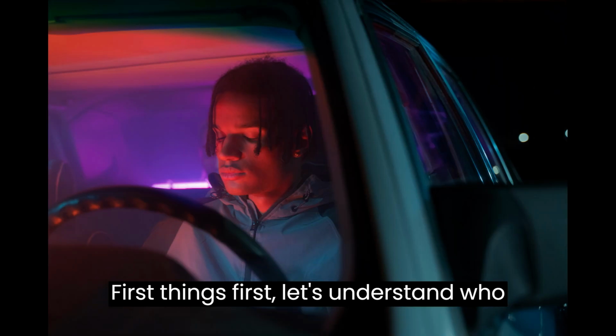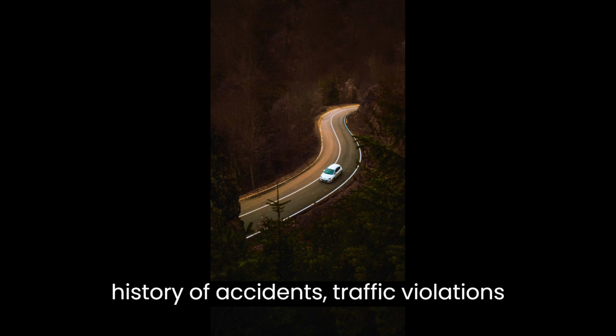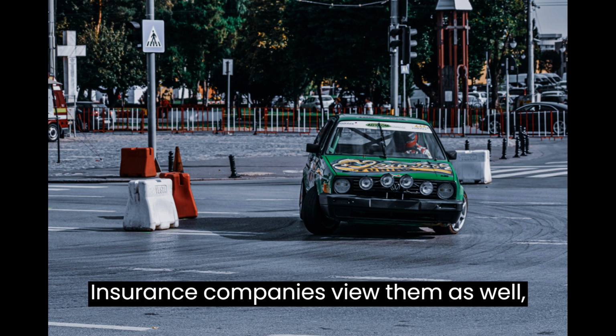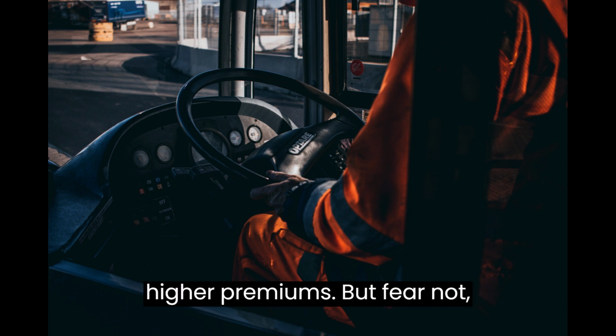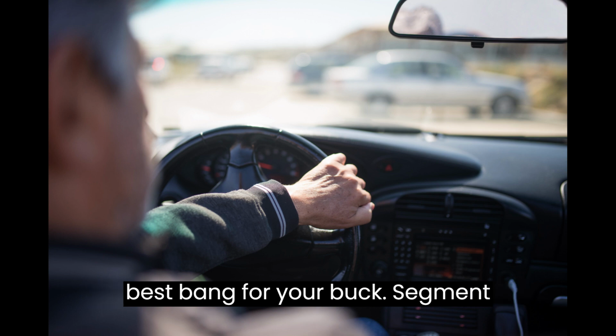Segment 1: Understanding high-risk drivers. First things first, let's understand who high-risk drivers are. High-risk drivers are typically those with a history of accidents, traffic violations, or even newly licensed drivers. Insurance companies view them as riskier to insure, which can lead to higher premiums. But fear not, there are ways to tackle this and get the best bang for your buck.